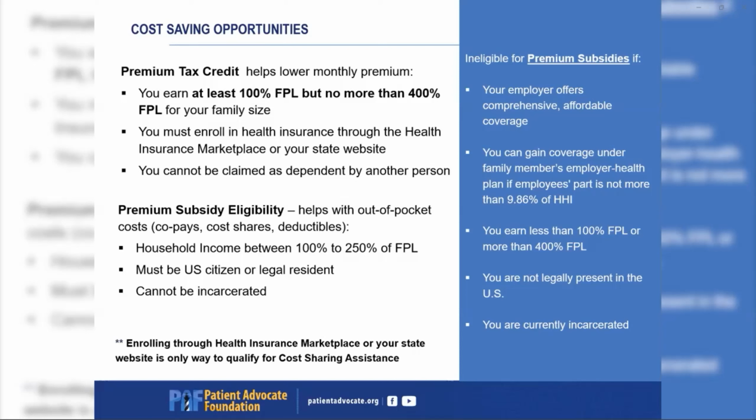If you just quickly Google federal poverty level calculator, you put in your income and your household size, and it tells you what percentage of the federal poverty level your family falls into. You also have to enroll in a health insurance policy through the health insurance marketplace or your state's website to qualify for a tax credit, and you cannot be claimed as a dependent by anyone else.